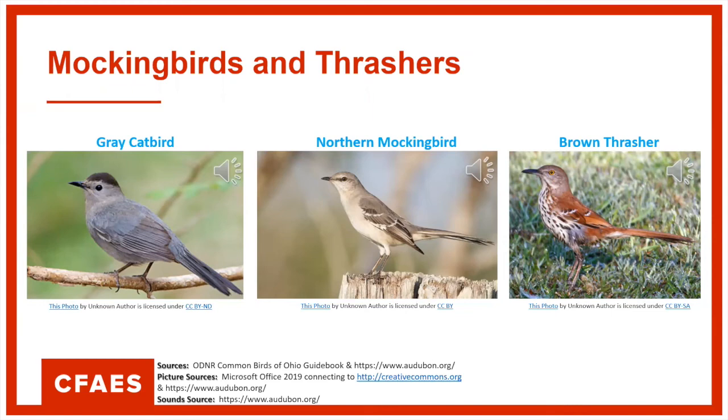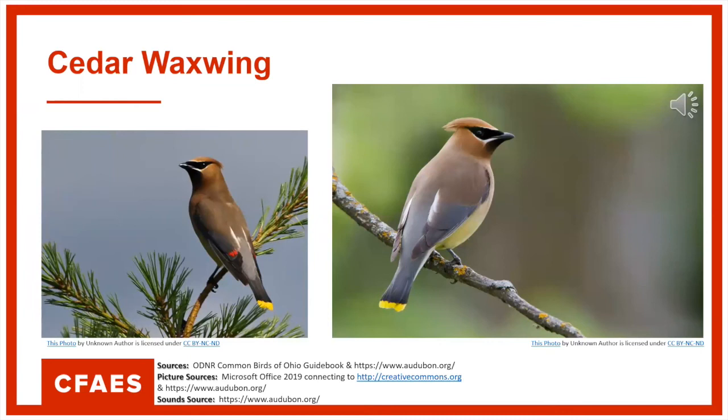Our next one here, I've never really seen this one, but it's very cool. Cedar waxwing is in the waxwing family of birds. They're found throughout Ohio and are resident in the state year-round, especially in northern Ohio. They'll be here throughout the winter in southern Ohio, but more on occasion. They're very nomadic and flocks can show up anywhere.